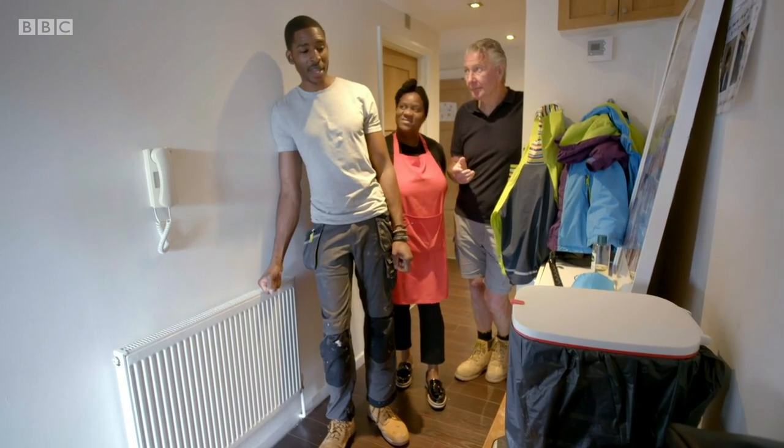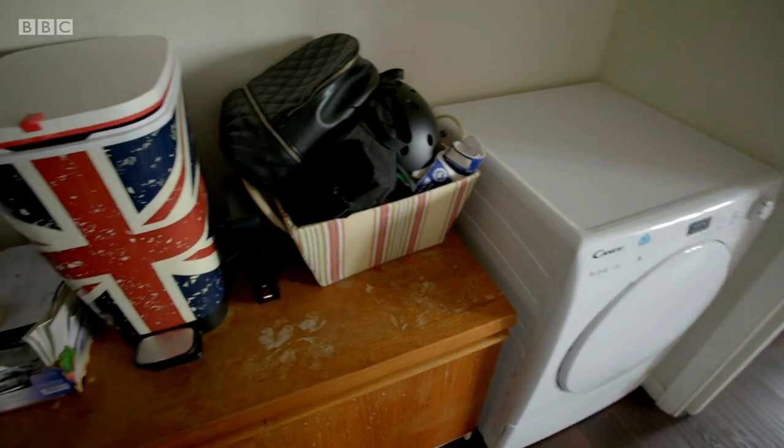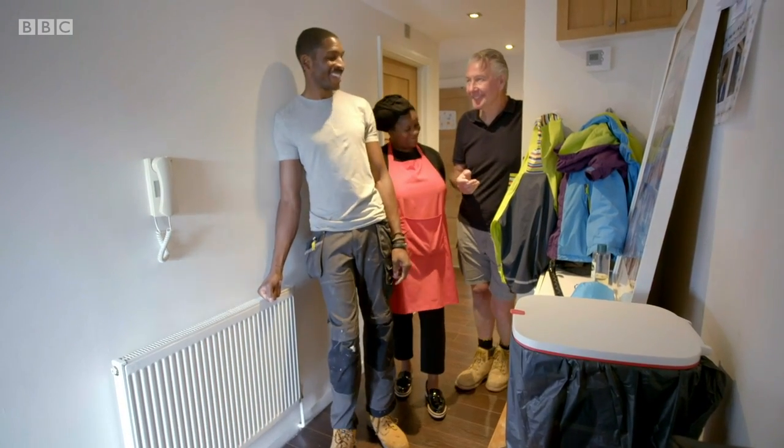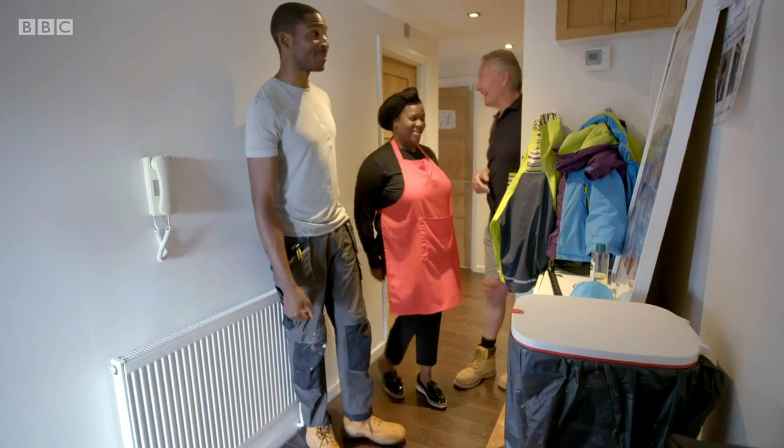Well, it needs more than painting, but I think I've got an idea. I know what I can do. Have you? Yeah, always do, Maxine. Come on. Let's have a look at the rest of the flat, though. OK.